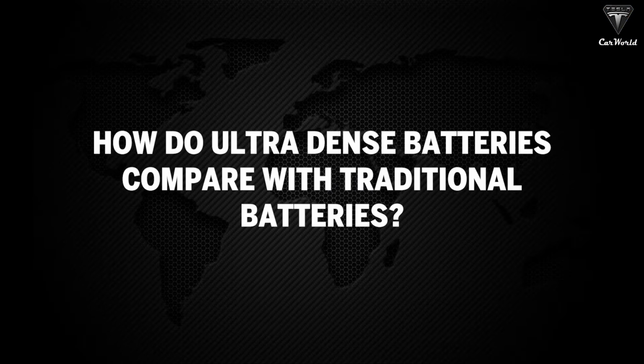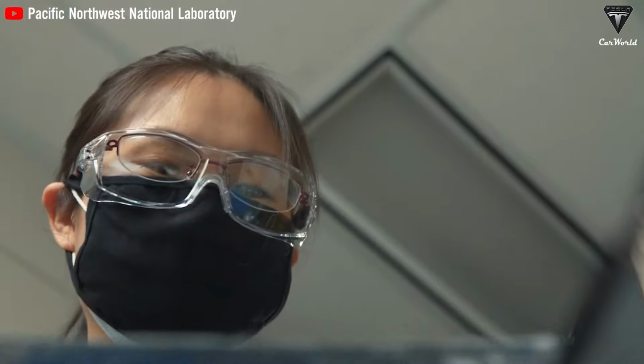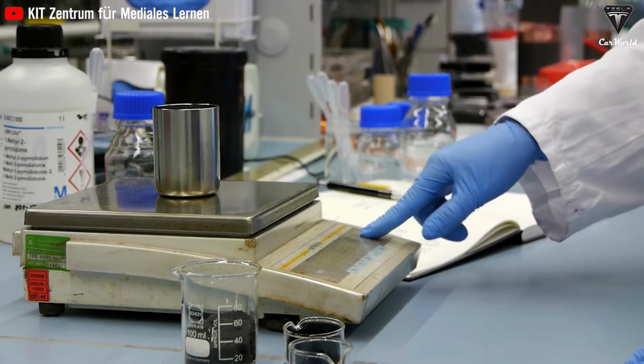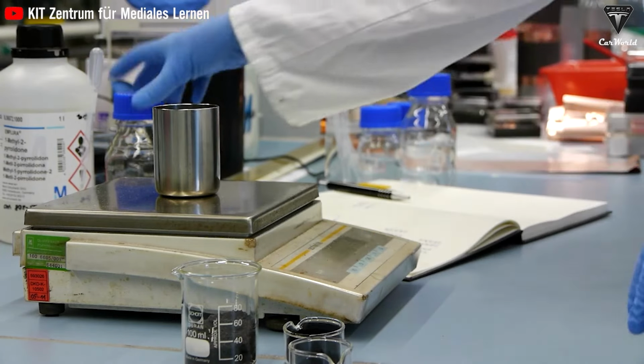How do ultra-dense batteries compare with traditional batteries? We appreciate this ultra-dense battery as it represents a significant leap in energy storage, addressing many limitations of traditional lithium-ion batteries.